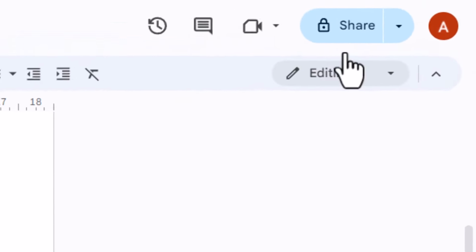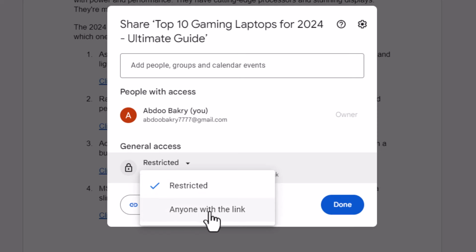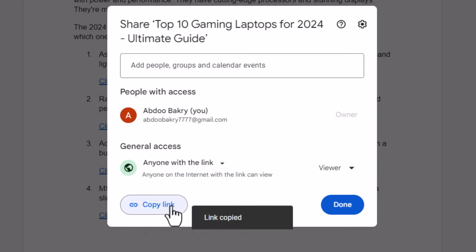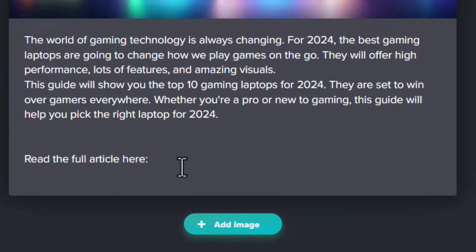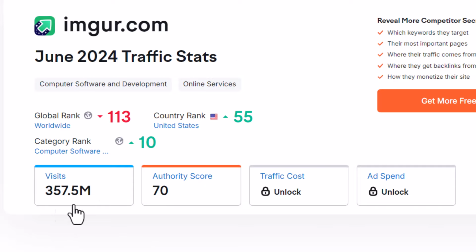So you want to click on this share button here and then click on restricted and change it to anyone with the link. Then click on this button to copy the link, go back to this website and paste it here. And then you want to click on post to community, and your image will be put in front of millions and millions of people.